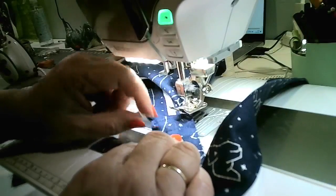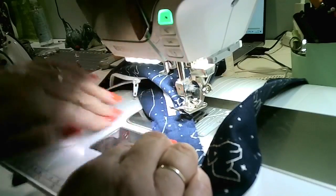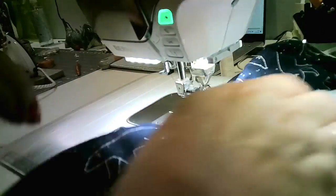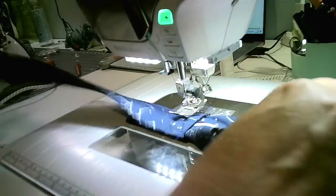Oh, I made a right mess there. What have I done? Oh, I've caught a random thread in it. And then I'm going to do my cross. There we go. That way. Need to come this way. Getting all disorientated then.